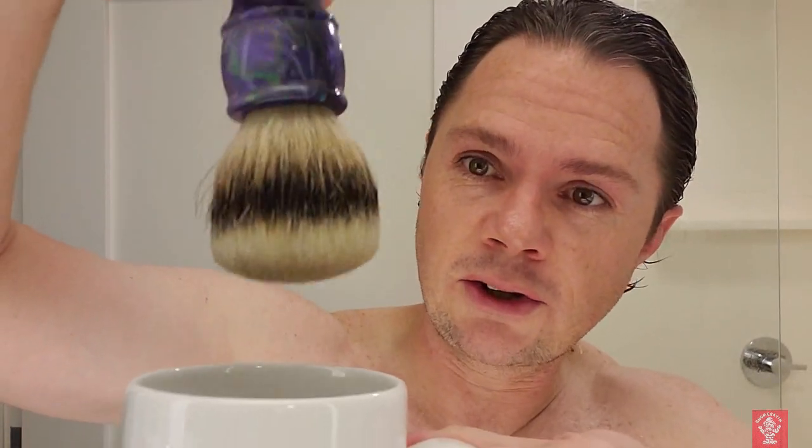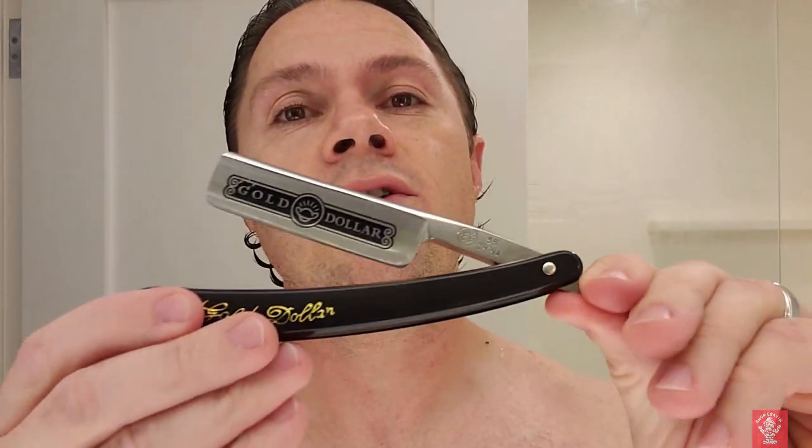Brush. I am just hooked on this brush. Going with the Sterling again. And for the razor, I'm going to give the Gold Dollar another try. I made myself a paper strop, and I stropped it on the countertop. Slow, deliberate strokes, about 50 of them. And then about 25 on my forearm here.